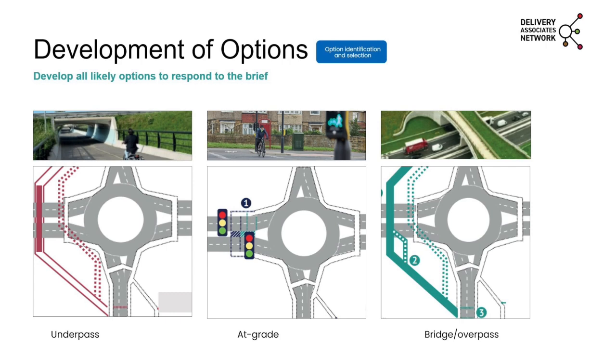This is very much the brainstorming. What are the different ways you can resolve the situation? And clearly there is another option, which would be just leaving it as is, and understanding that within your business case, if you're doing that, a do minimum option.